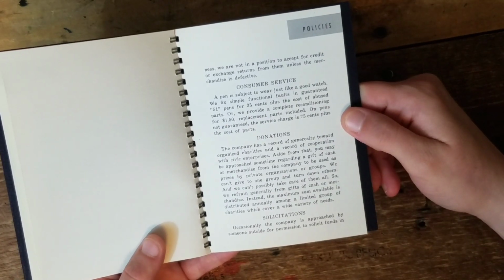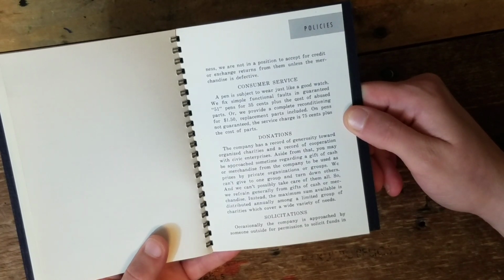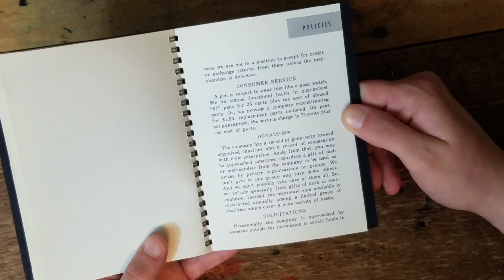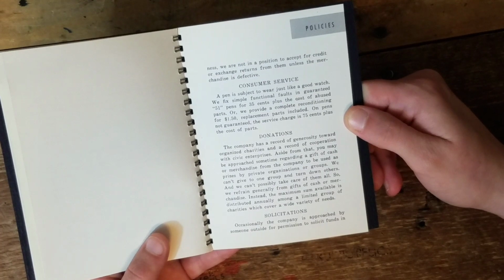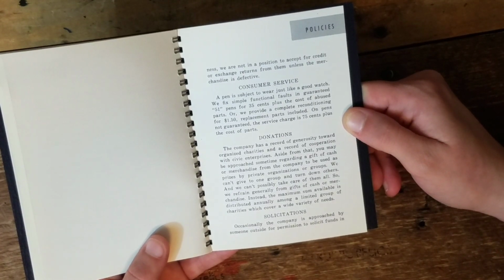Consumer service. A pen is subject to wear just like a good watch. We fix simple functional faults on guaranteed 51 pens for 35 cents plus the cost of abused parts. Or we provide a complete reconditioning for $1.50, replacement parts included. On pens not guaranteed, the service charge is 75 cents plus the cost of parts.